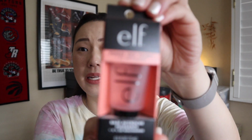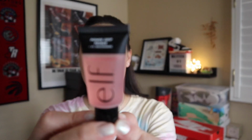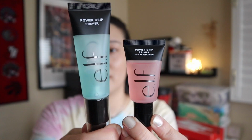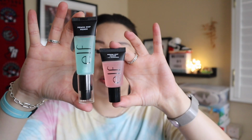And then the other sample that I got was this little mini tiny Power Grip primer. But this one is with the niacinamide, so just a little bit of a different formula. I've never used this one, to be honest with you, so I was really excited that it was a sample, and look how freaking cute that is. This is the big one. This is the sample, and this is the original.